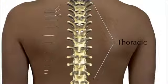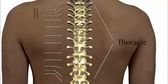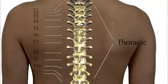The next 12 vertebrae are called the thoracic vertebrae. The first, T1, is where the top rib attaches. Injuries in the thoracic region usually affect the trunk and legs and result in paraplegia.